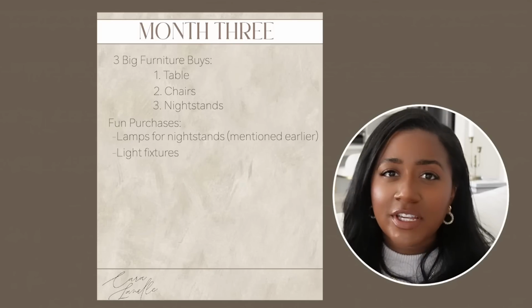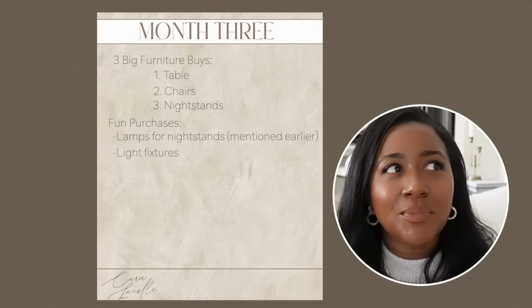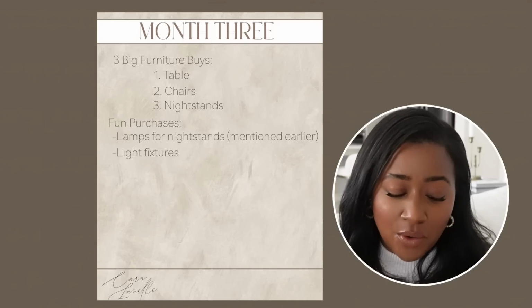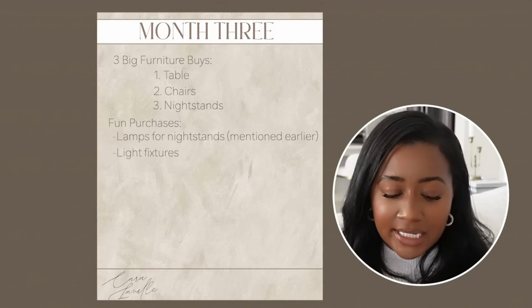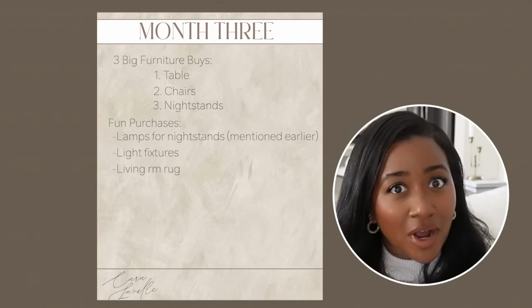So here are some extras that you can buy, your little Target runs, online shopping. Maybe you want to get more light fixtures. I know light fixtures aren't as easy to get. They're still kind of pricey, like $200, sometimes maybe even $300. So the light fixtures might not be as easy to get. I realize that, but I still put it in the extras. Now you want to get a living room rug.